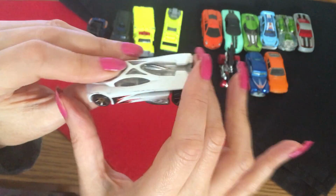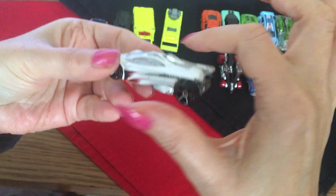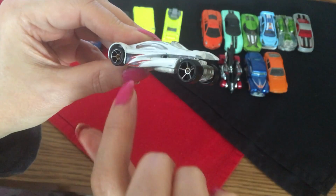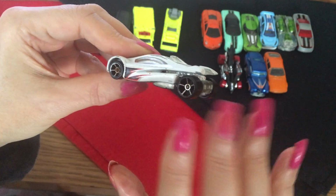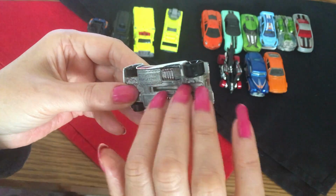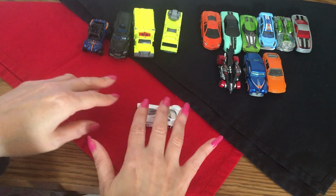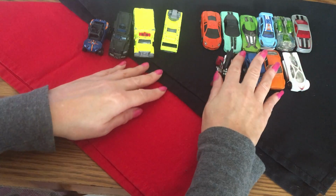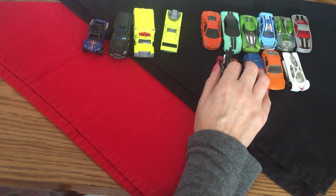And it is mostly white, but it has some clear elements to it, and a little chrome accent up there, and some black and red stripes maybe. They kind of look like flames. That's really cool. Let's put him over there with that. Crinkle, crinkle of the bag.